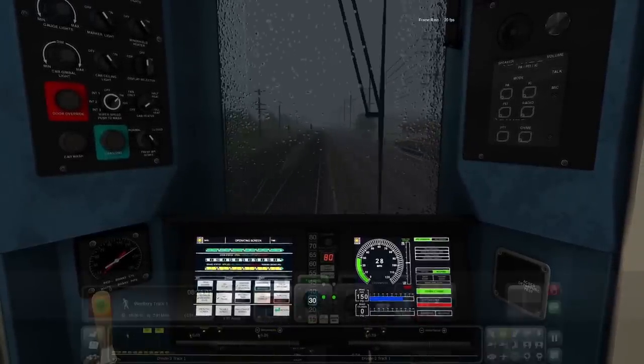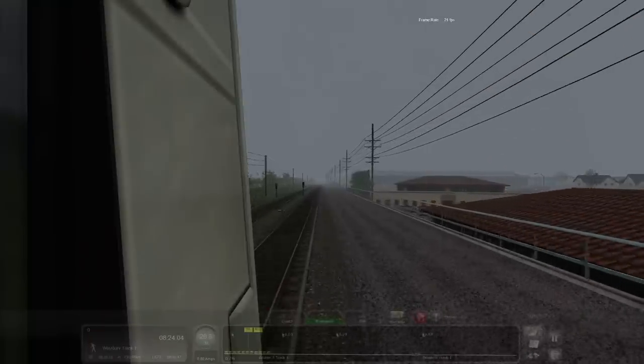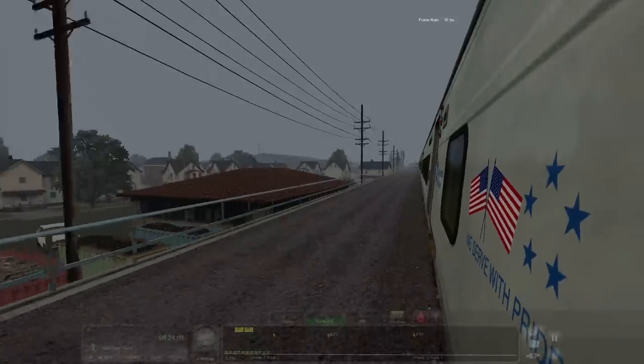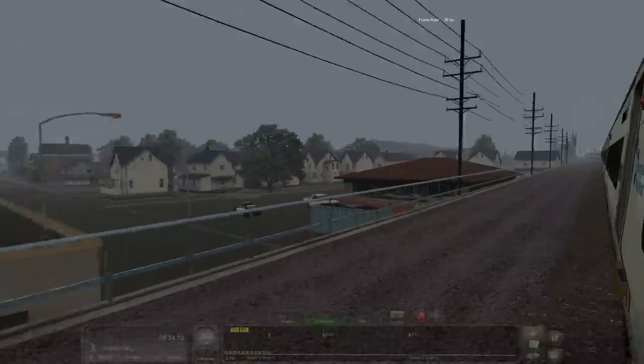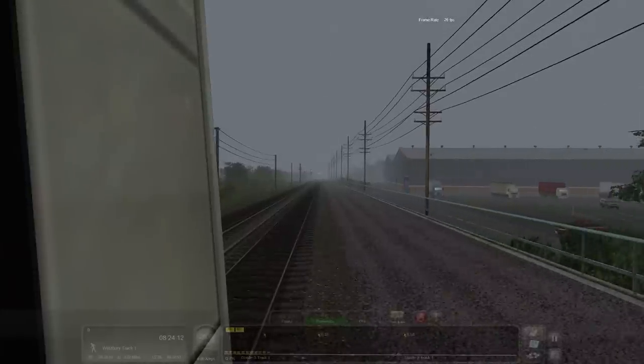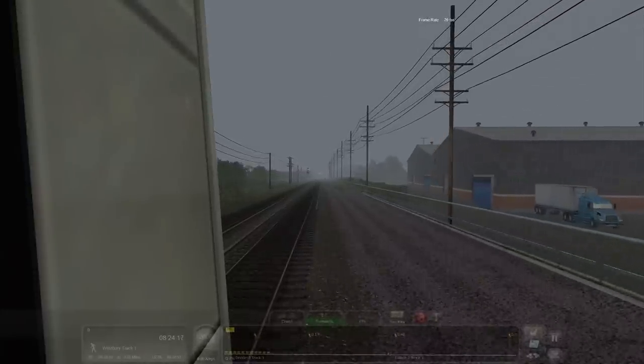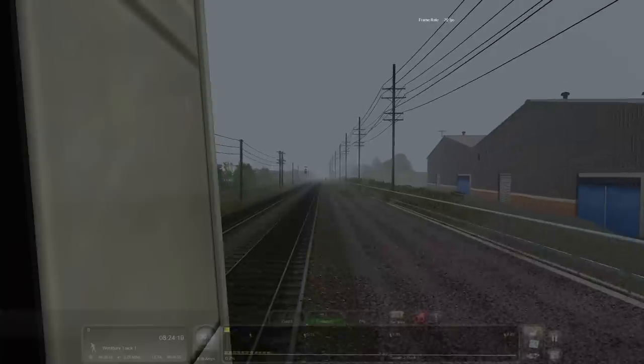But this is totally different. I have never seen Long Island Railroad this smooth. It is incredible. I am very happy right now. I can run the Long Island Railroad, hopefully. Now, this is just one scenario, of course, right? It's probably all going to change.